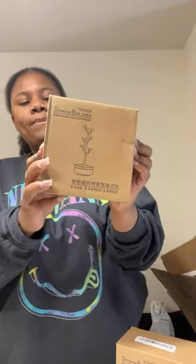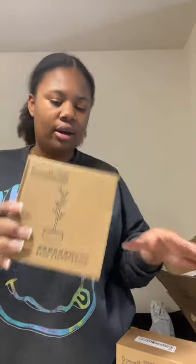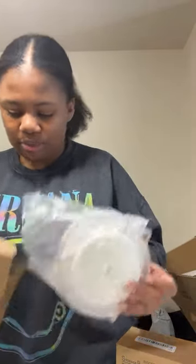Also purchased this storage container. Pretty much a little stand, so I can put all my necklaces and all this jewelry that I just purchased on there, and it has a bottom section where you can put your earrings and things like that, and rings. Let me see if I can set this up.